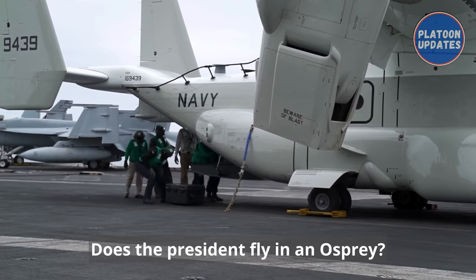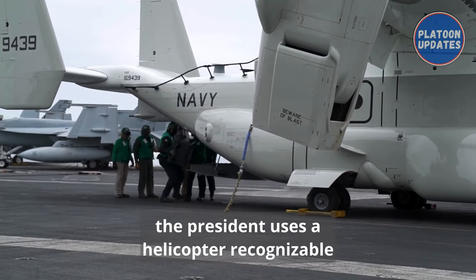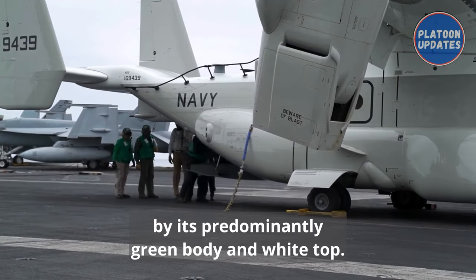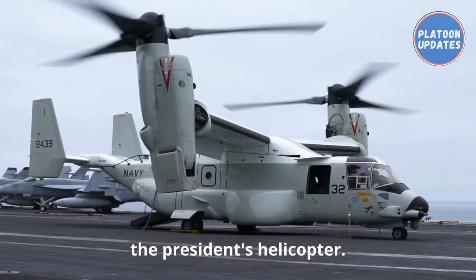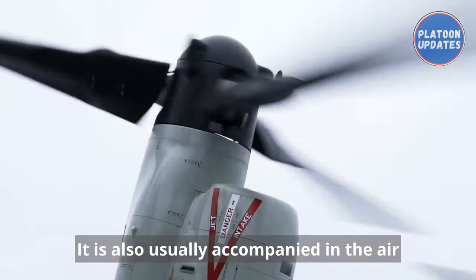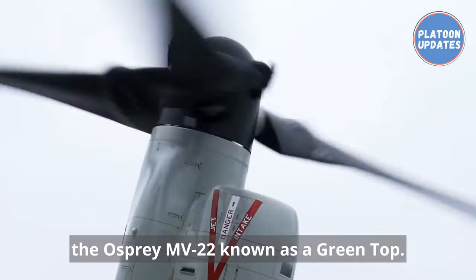Does the President fly in an Osprey? For short trips in the air, the President uses a helicopter recognizable by its predominantly green body and white top. Decoy versions of Marine One often fly alongside the President's helicopter. It is also usually accompanied in the air by escort aircraft, including the Osprey MV-22 known as a green top.